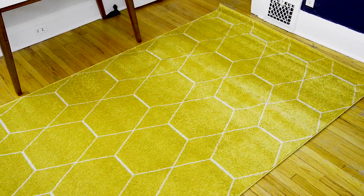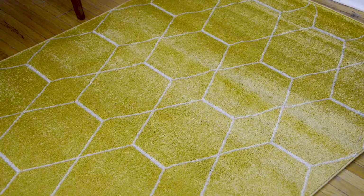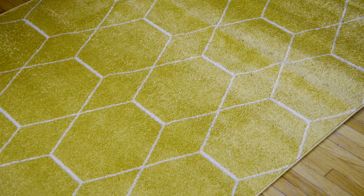I didn't want to go with a smaller rug for this space. I felt like it needed something substantial. I love this pop of yellow. I think it's gonna look so good with the gold. It just makes this room so much cozier.